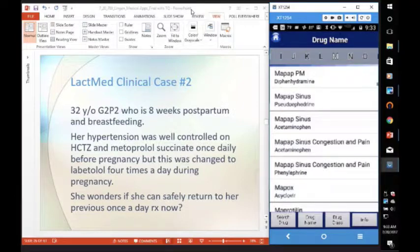No, it says she was well controlled on her once a day before pregnancy. Right, but then during pregnancy it was changed. Right, so why would you have her on metoprolol before her pregnancy? Your whole Kaiser Permanente system would be flawed there. Because they did. Yeah, okay.